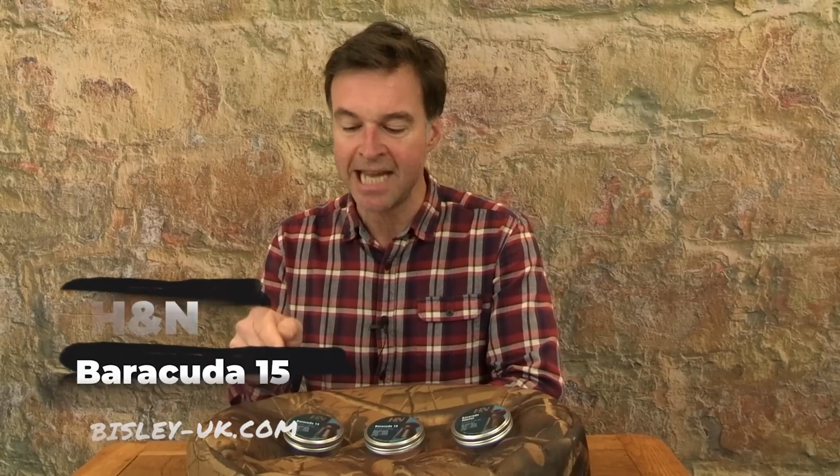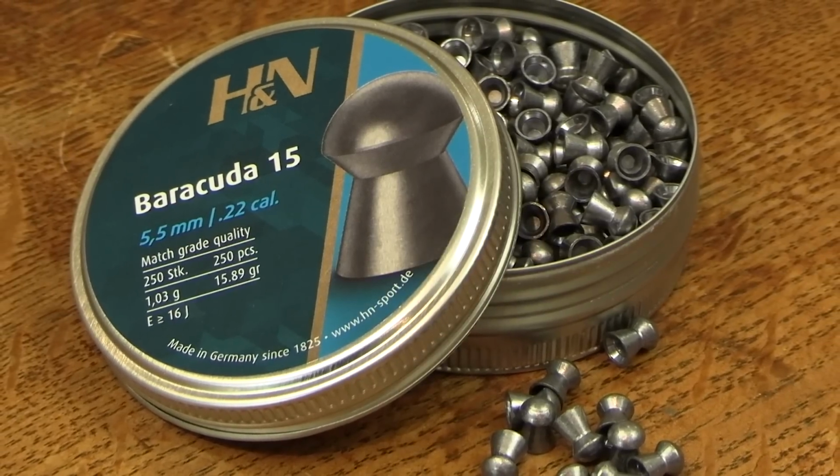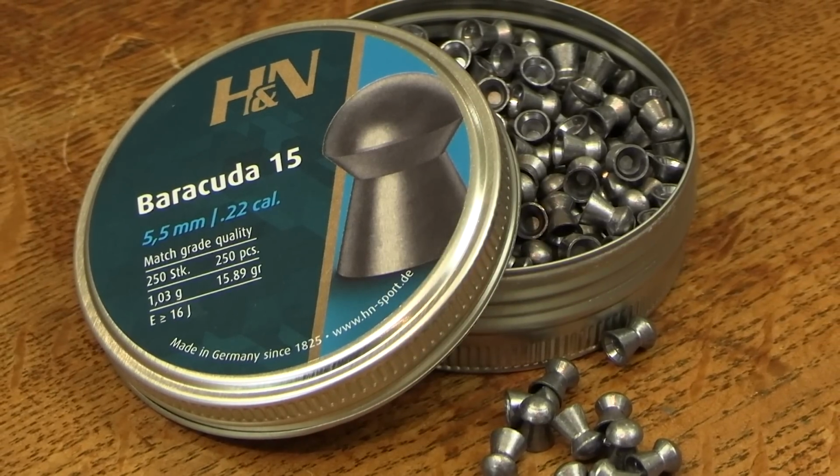First up, we've got the Baracuda 15. Now, I assume that its name refers to its weight, although its actual stated weight is 15.89 grains, so it's actually closer to being a Baracuda 16.